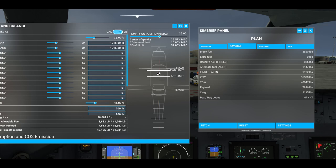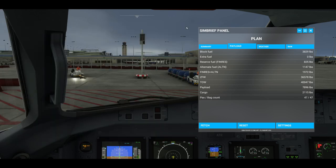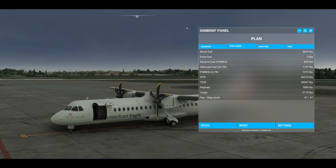And actually we need to do this differently because I needed to be in pounds, but we're still correct. All right, so gallons, not pounds. So that's going to give us 1915.8. So yep, looking good there. All right, weights and balances set, fuel set. So that should get us covered.